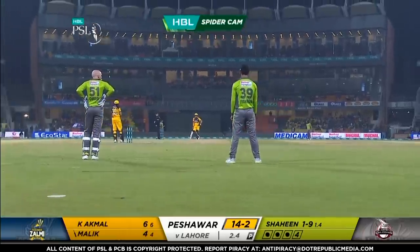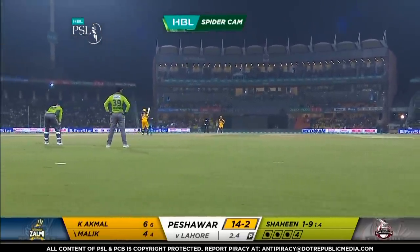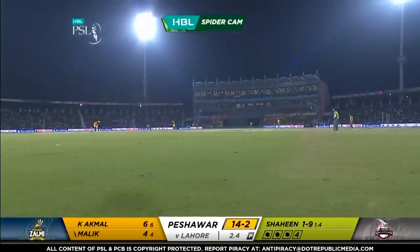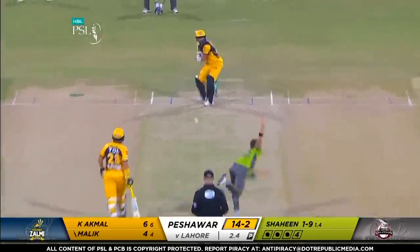Amazing the difference in the Qalandars after the last couple of wins. They're just brimming with confidence at the moment, and they looked nowhere three games ago. A couple of games and they have the rhythm, they have the firepower, the crowds. They're all backing Qalandars to do something sensational once again.